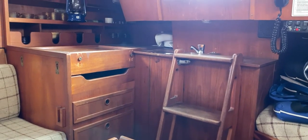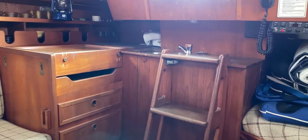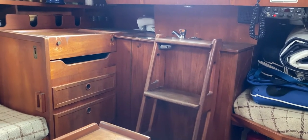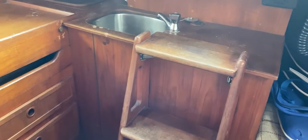So here we are, we've just looked at the companionway, and as you can see, it's not the easiest of companionways to get down. We've got the ladder sort of offset to the port side there, but if you're able-bodied you should be able to make it okay. And then behind that we've got some work surface, and as you can see we've got the sink as well.